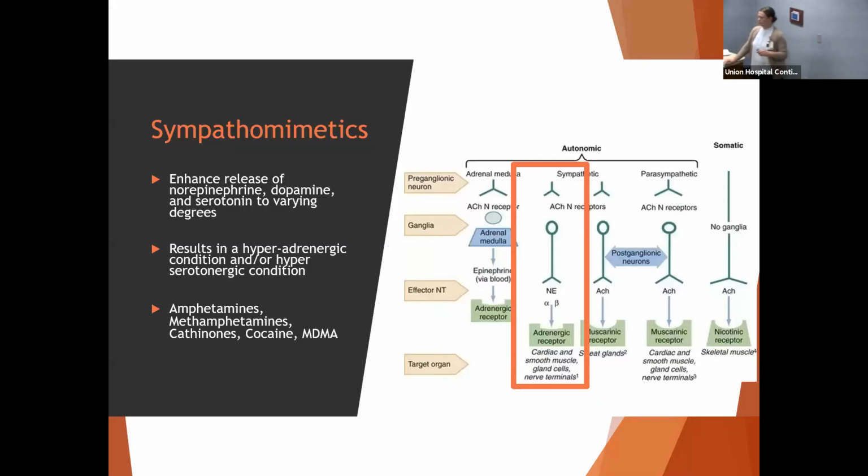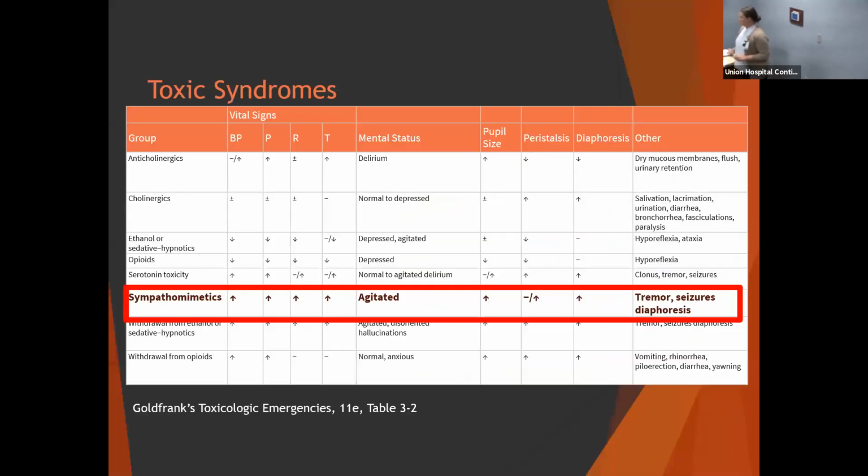So I mentioned they cause differing levels of release of these neurotransmitters. For example, MDMA or ecstasy causes a much higher release of serotonin compared to methamphetamine. With methamphetamine, you're going to see a lot more of an adrenergic response, whereas with MDMA, you'll see a bigger serotonin response. So in general, the same, but you might see little nuances depending on which agent they have been exposed to.